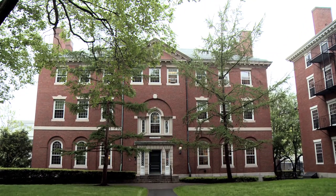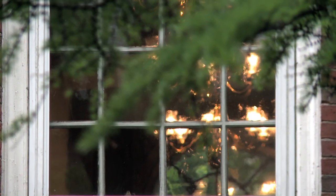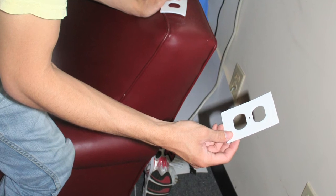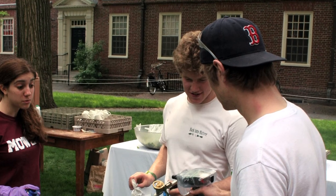The weatherization of the Phillips Brooks House was originally a dream the Environmental Action Committee had, where OFS and students and facility folks had figured out what weatherization measures could be taken to reduce energy use in the building. So it was students up in the chimney, shoving insulation there, caulking the windows, changing the light bulbs. Really fun day. It's great to see Harvard students get their hands dirty.